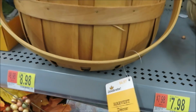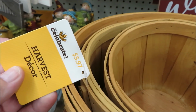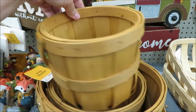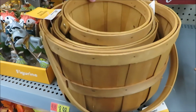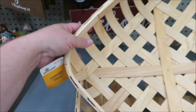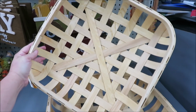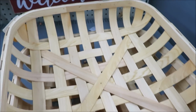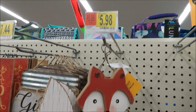They also did some nesting baskets, this larger one for $6.97 with a handle on it. The medium is $5.97 and the smaller one for $4.97. And speaking of baskets, they did a tobacco basket like they did back at Easter. This one is quite a bit larger for $8.97. I only found it in the natural wood tone. This one is really large. I'd guess probably close to a 16-inch square.